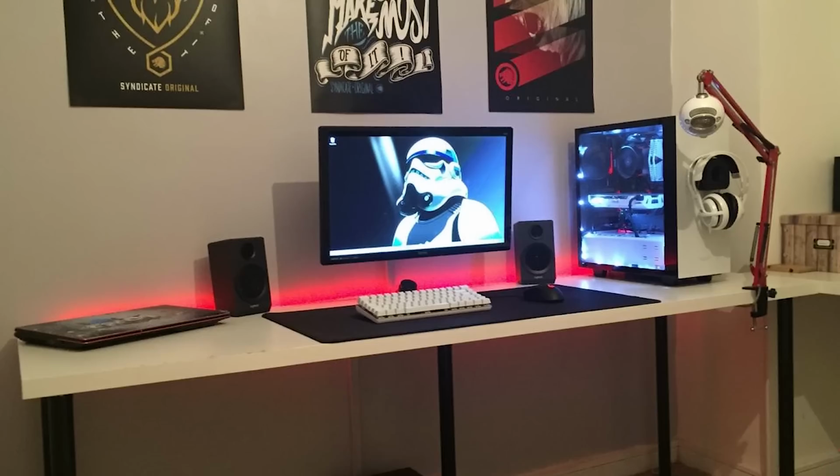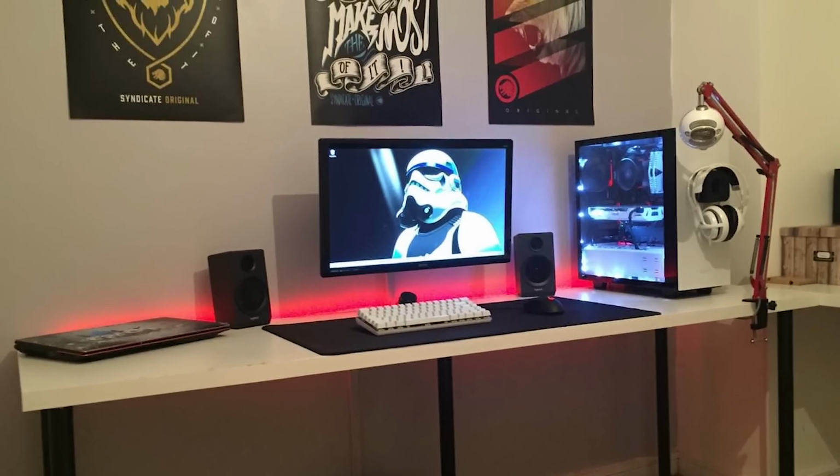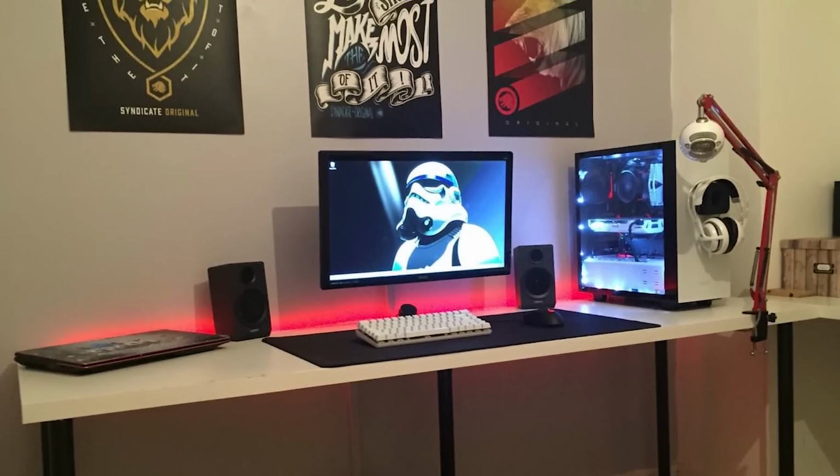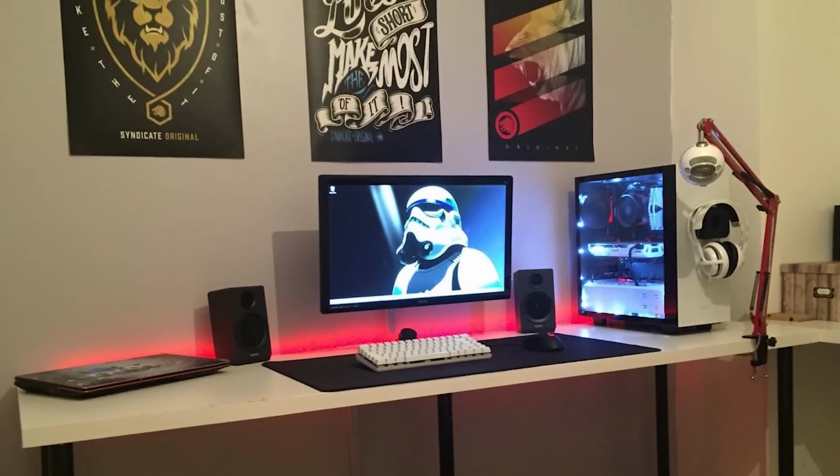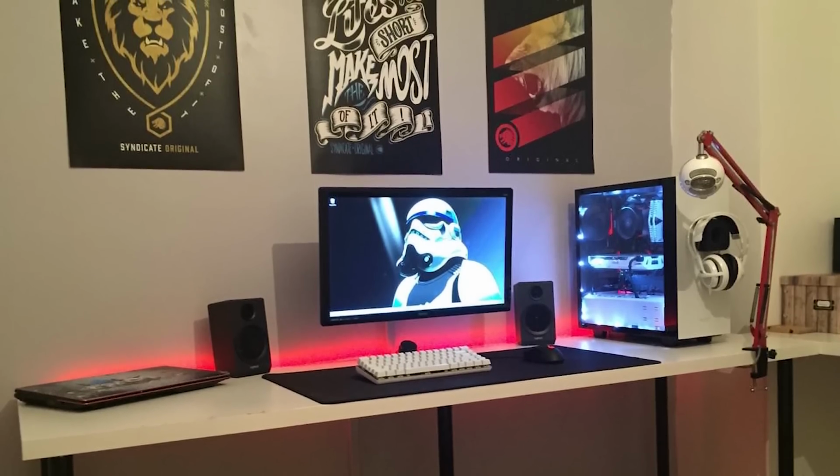The next setup of the day is submitted by MALACHI, who's 14 years old. He uses this setup for gaming and watching YouTube. MALACHI, I love the chill vibe you got going on here. I really like the black and white contrast. It's something we see a lot of, and I think you did a great job with it.